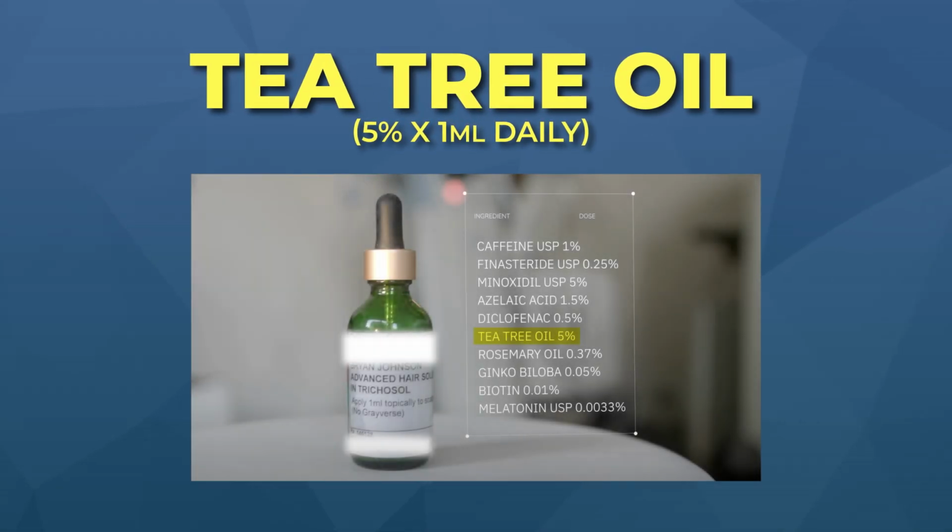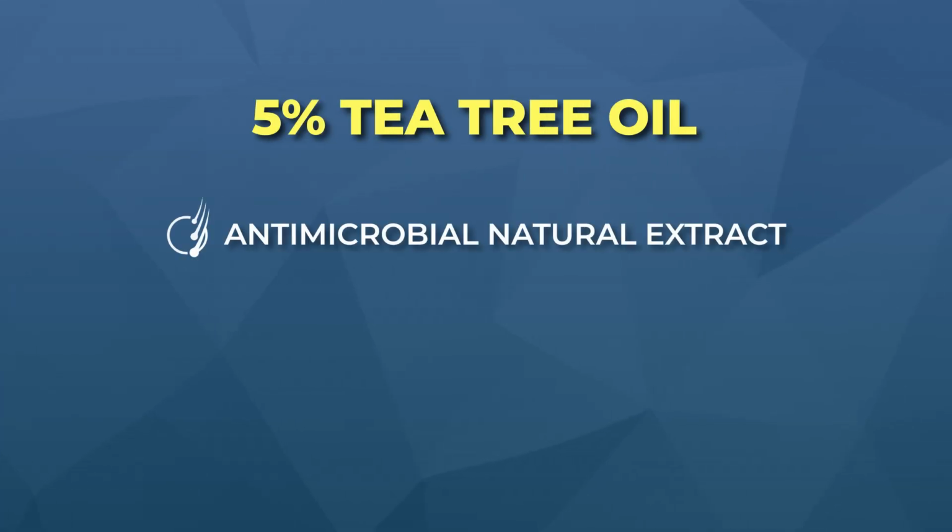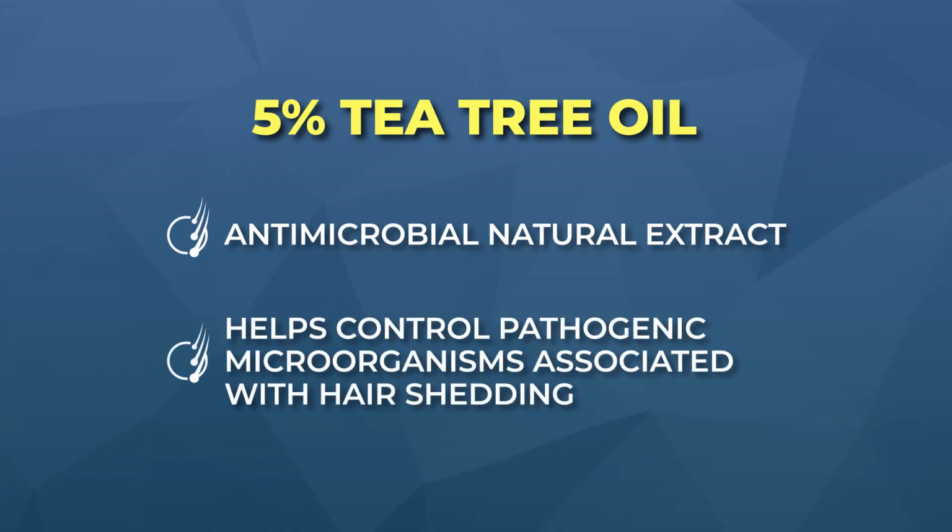5% tea tree oil. This is an antimicrobial natural extract that may also help control some pathogenic organisms associated with hair shedding. You can think of tea tree oil as a gentler version of ketoconazole. To our understanding, there is not a lot of evidence that this ingredient is going to significantly help regrow hair, but it might support, in some respects, a healthy scalp biome. In our eyes, it's probably not doing much, but potentially is worth using occasionally during flare-ups of scalp itch or scalp biome disruption.